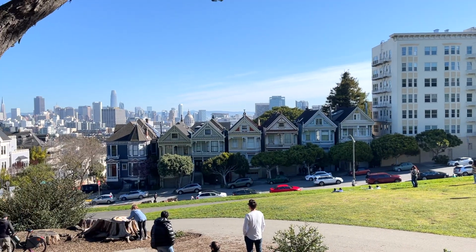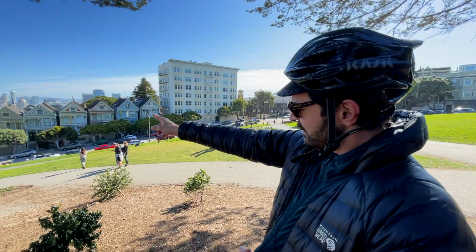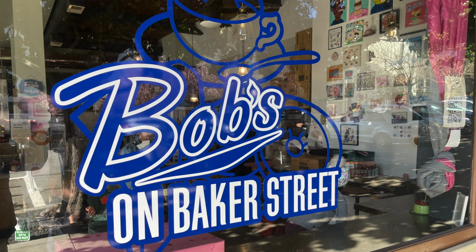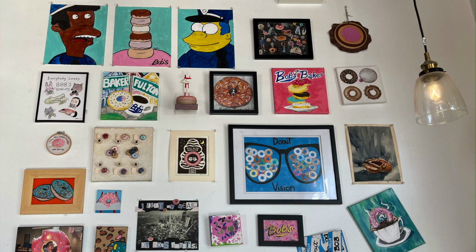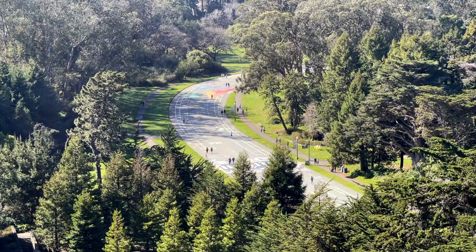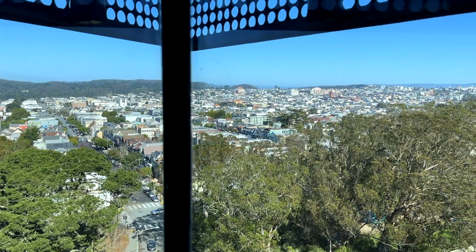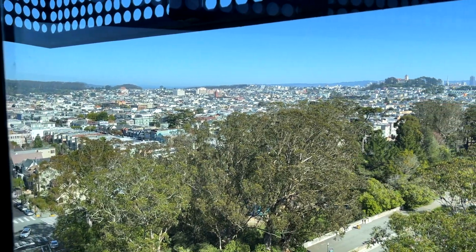A couple of the highlights, at least on today's tour that we did, we went to Alamo Square Park, which is home to the famous Painted Ladies. It's the most beautiful neighborhood park in the city. Right after that, we went to a place called Bob's Donuts, the most famous donut shop in the city. And that's on the way to Golden Gate Park, our Grand Central Park. We had a really cool stop today too at the de Young Museum to catch the amazing viewpoint at the lookout tower.